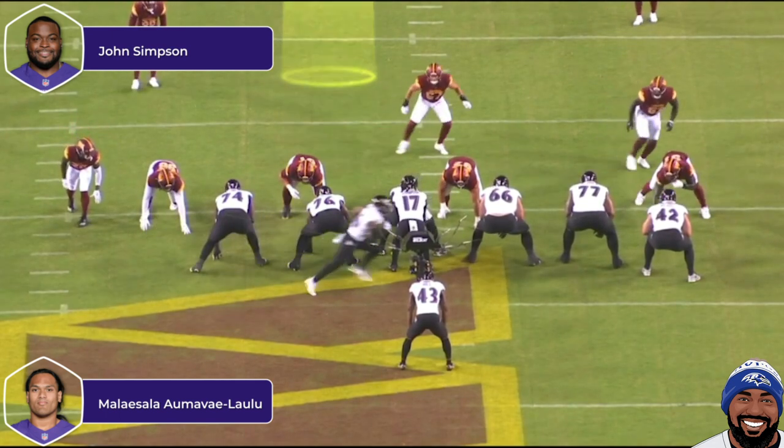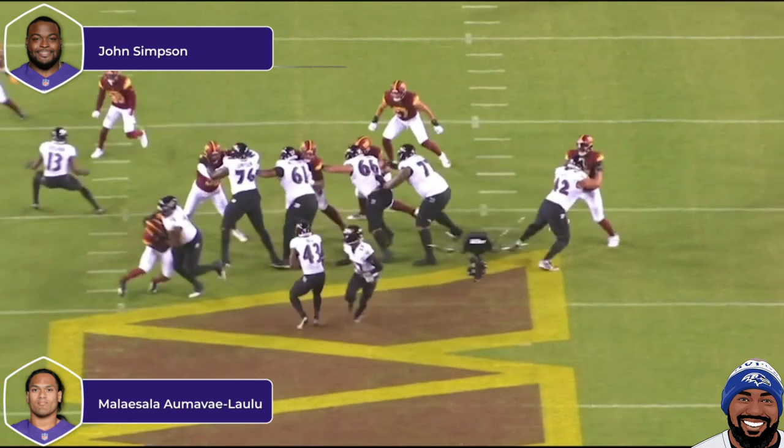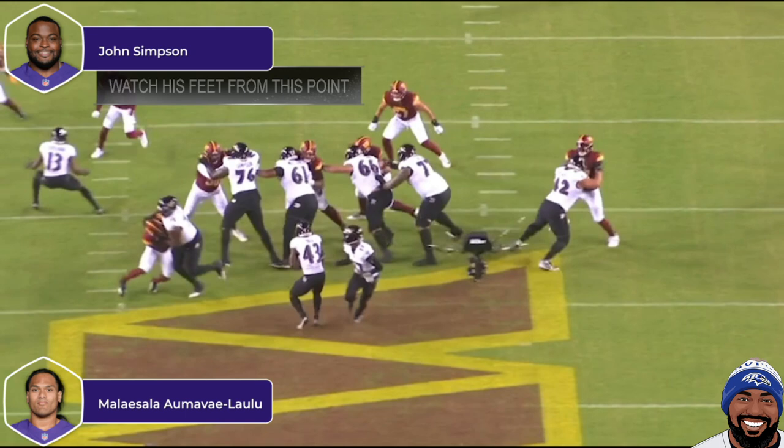Still that left guard. It's a good job on this outside zone. Now watch his feet from this point going forward. They never cross over. Watch the shuffle and watch him get his hips on this side of the defender. That's going to be the key. He got his hips on this side of the defender and allowed Justice Hill to get outside of him.